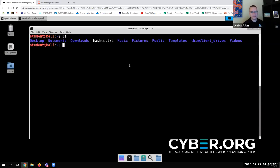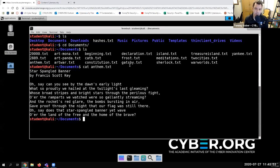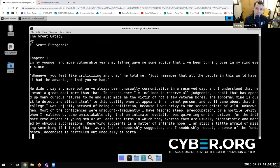The documents files that we've got in here, like I said, I've got those parked over here so the students can come in and learn the difference between commands like cat. If I want to cat a file like Anthem, I can see the National Anthem, Star Spangled Banner. But if I cat something really long like The Great Gatsby, all the text just blows through on the screen. So how do I handle that? That's where you can introduce them to using less in order to scroll through it, and then they can use the up and down arrows.